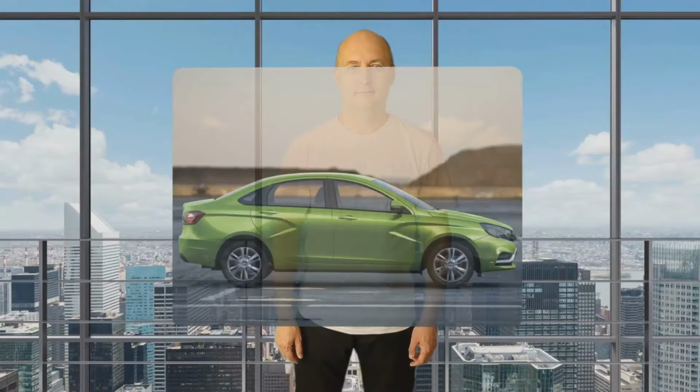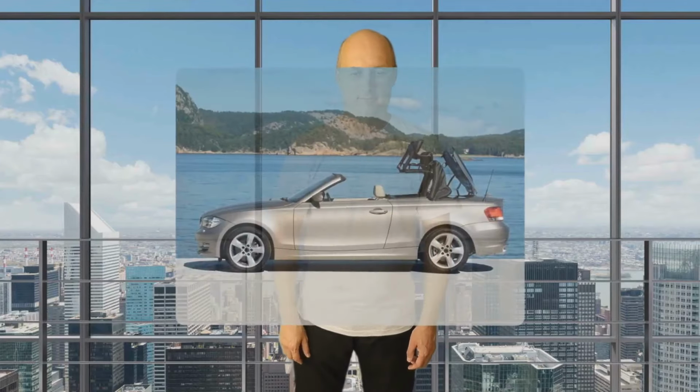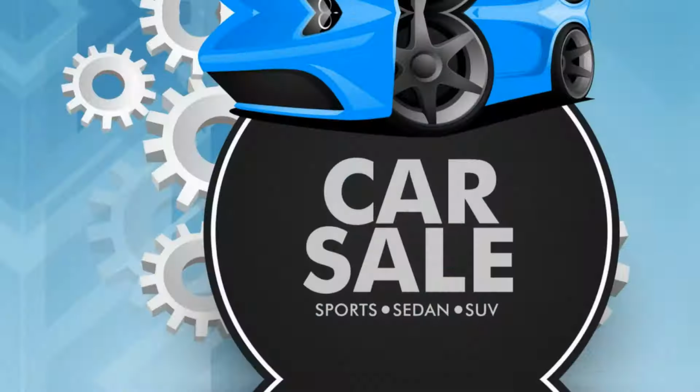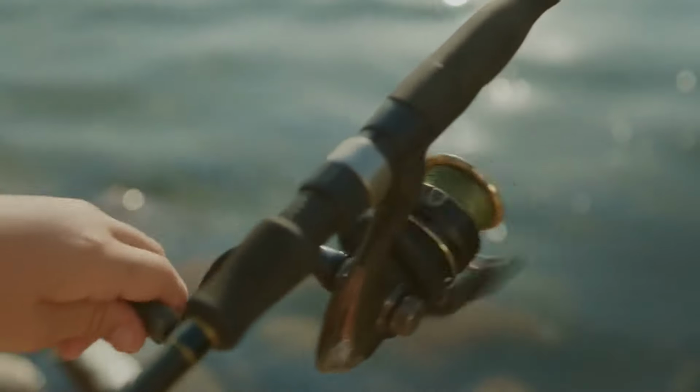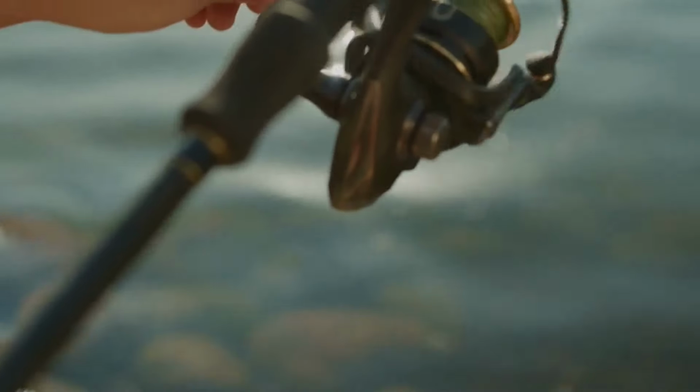All right, you've cleaned your car, taken some great photos, and written a killer description. Now it's time to get the word out. And the key here is to advertise widely. Don't just rely on one platform or method. Think of it like fishing. You wouldn't just cast your line in one spot and hope for the best, would you? No, you'd try different spots, different depths, maybe even different bait.